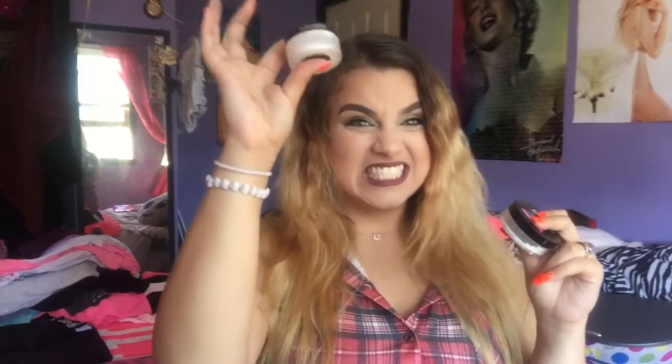Speaking of setting powders, I did a whole battle video between these. I love them both for different reasons. I have the Laura Mercier Secret Brightening Powder and the Maybelline Master Fix Setting and Perfecting Loose Powder. Now, which one's my Ride or Die? Probably... God, it's such a hard decision.